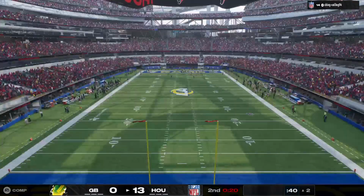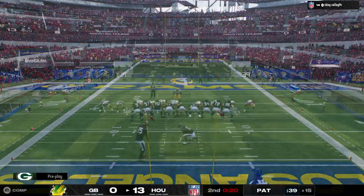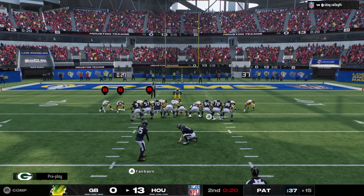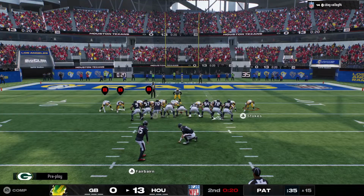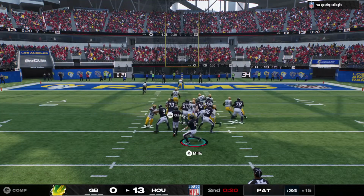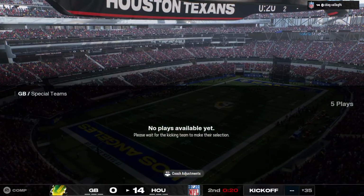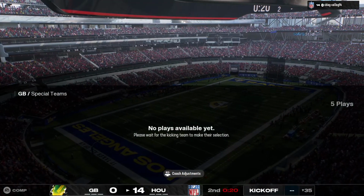And he will fight his way to the end zone. C.J. Stroud. Touchdown, Texans. Fairbairn, good on the point after. And the Texans move out on top, 14-0.